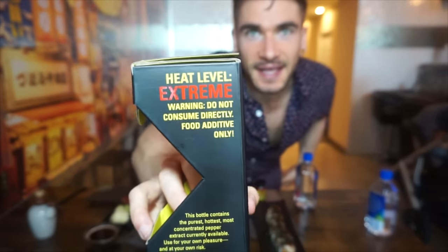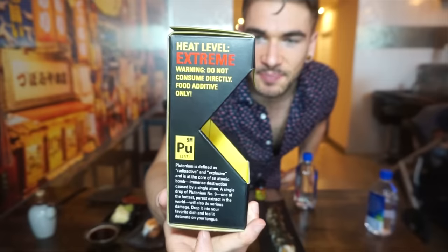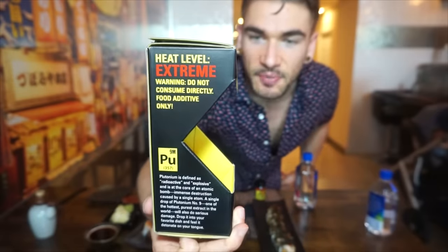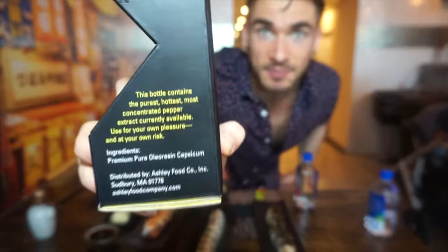I actually have the box right here, which has so many warnings on it that it's not even funny. Extreme heat level, warning, do not consume directly, food additive only. It is just crazy. This bottle contains the purest, hottest, most concentrated pepper extract currently available. Use at your own pleasure and at your own risk. This stuff is literally pure capsaicin. It's basically pepper spray. So this is gonna be very, very interesting.